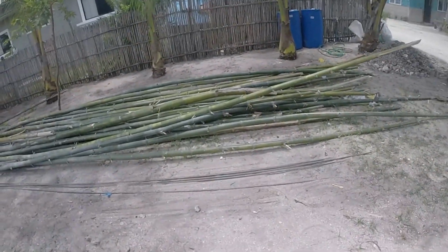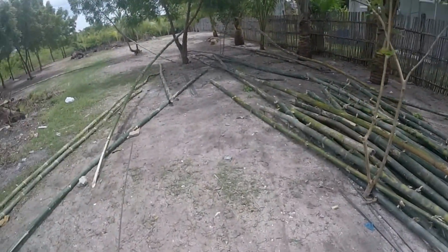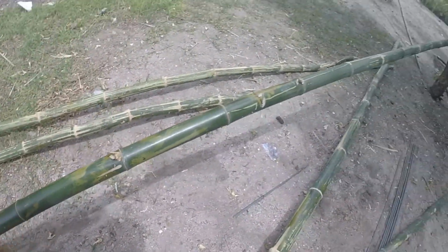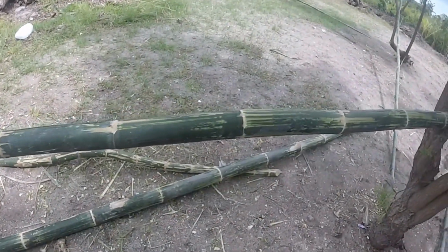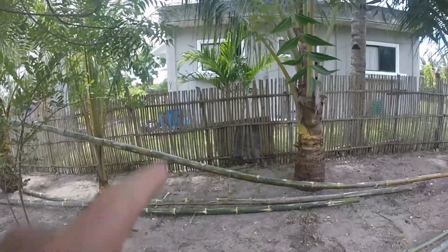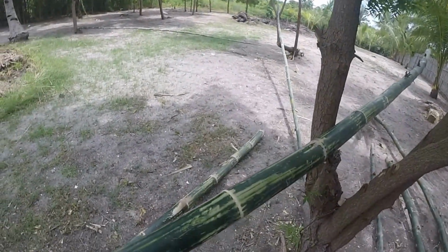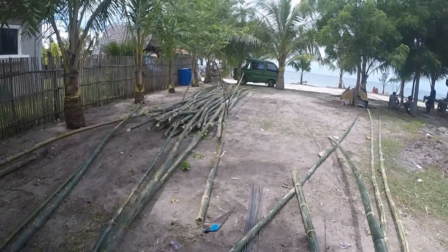This is the bamboo that I ordered, 50 pieces. They're supposed to be delivering another 50 pieces today. So what they do, they stand them up here and they cut all these little bumps off. See the little bumps here? They cut those off, make it smooth. Like down here, you can see it's all smooth. So this is what they're going to either split up and make those little bamboo slats, like over there on that fence, all the little vertical slats, or they will use the whole piece for the roof structure of the cabana.